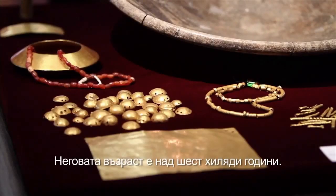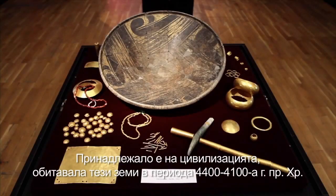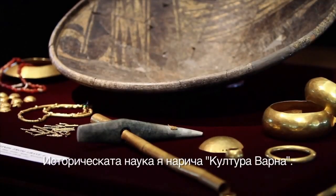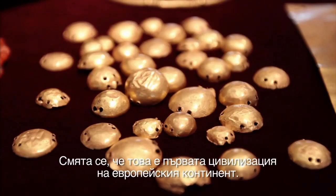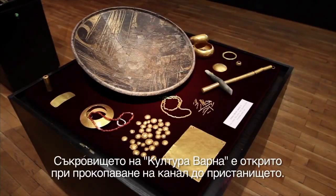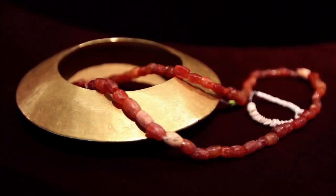The museum houses the oldest worked gold in the world. The artifacts are over 6,000 years old. They were produced by artisans from a civilization which lived in the area between 4,400 and 4,100 BC. The historians call this civilization the Varna culture. It is believed to have been the first civilization on the European continent, or at least the oldest we know of.